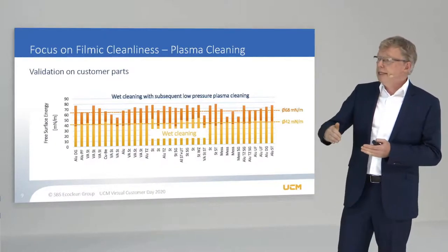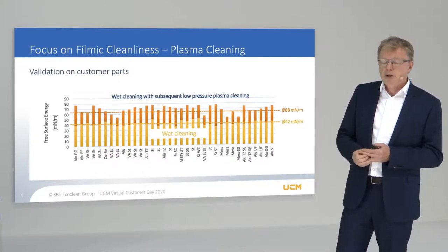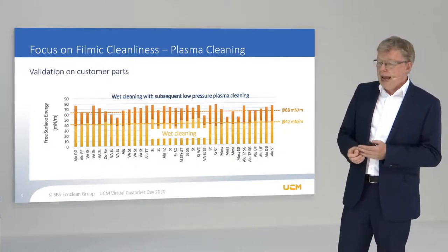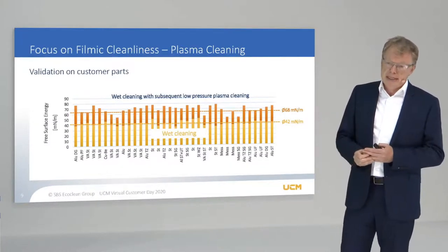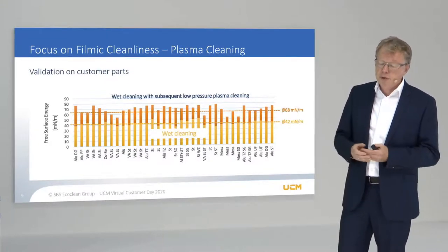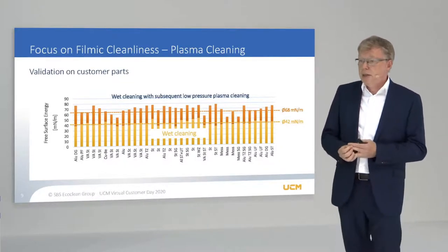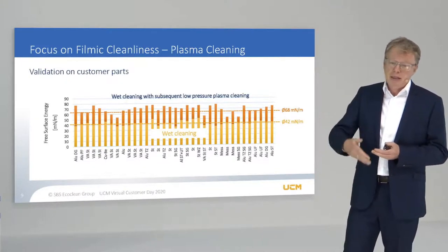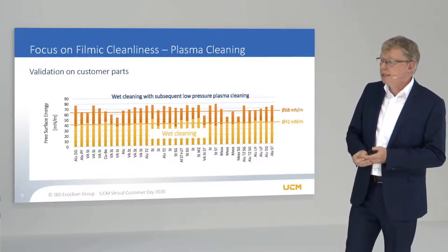And you see after wet cleaning we reach an average surface tension of, let's say roughly, 42 millinewton per meter. And after the additional plasma step, we raise it up to 68 millinewton per meter. So this is a big improvement, a big increase of the surface cleanliness, and may help you in your next production steps to get a better gluing, a better painting or whatever you do with the parts afterwards.